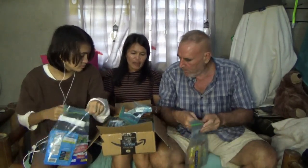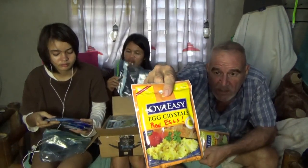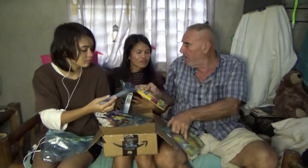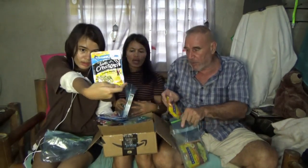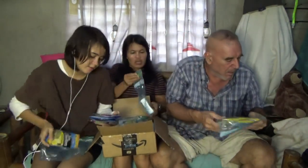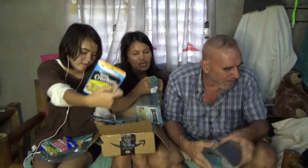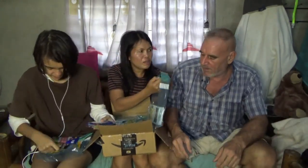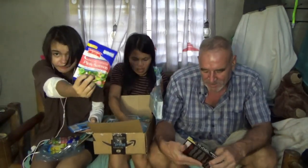Toasted pine nuts. Look. Ova Easy. Chris says these are as good as fresh eggs. These are great for camping and stuff like that because they're powdered, they're dry. Lemon pepper tuna, nice plastic. Look at this thing, it's making all kinds of lines. That's really neat. Another lemon pepper tuna, nice bag. And we got a bunch of bags too. Oh, nice, we can't find good bags here.